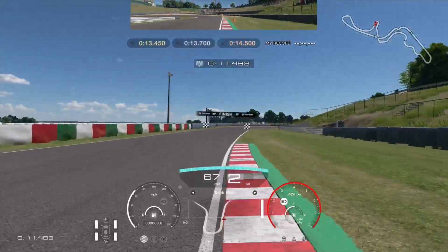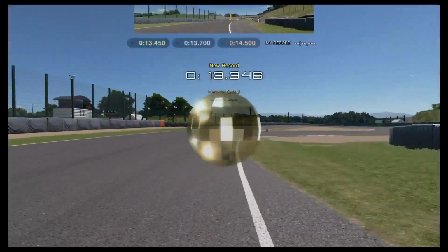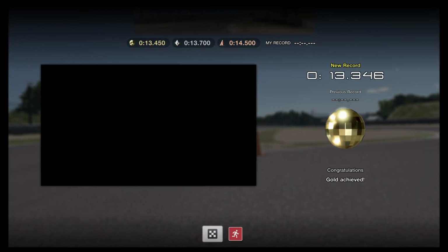Drive it out onto the curb, and hopefully that will give us the drive to the line. Oh, that wasn't too bad. Only just, but we take the gold. I really don't like that corner.